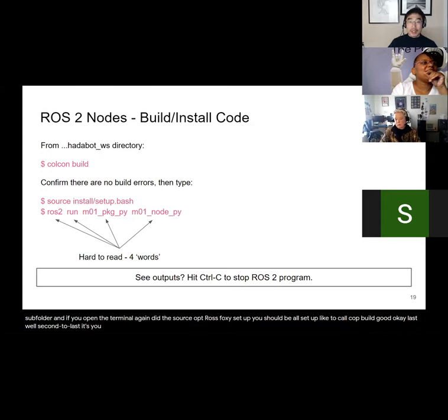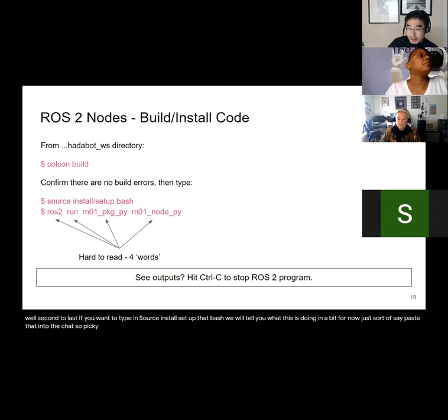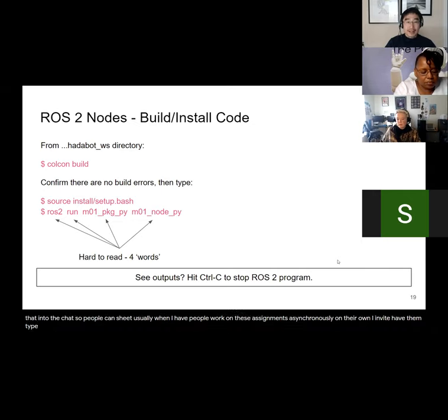Second to last, you want to type in source install setup.bash. We will tell you what this is doing in a bit, but for now, just do as I say, and we'll explain later. I'll cut and paste that into the chat so people can cheat. Usually when I have people work on these assignments asynchronously on their own, I have them type it in. The act of typing does something with our neurons to help us understand and internalize a little bit better. But for the sake of time, if you cut and paste, all's forgiven, no worries.